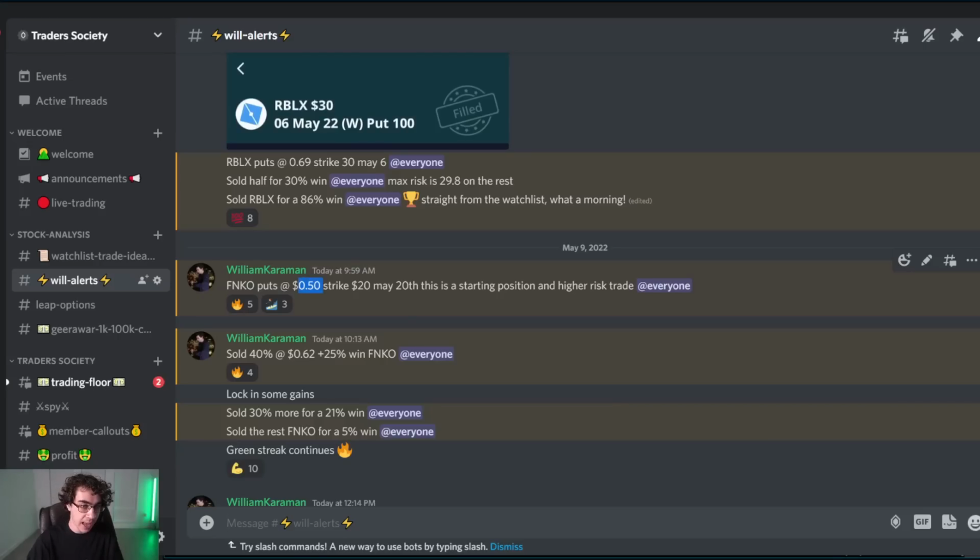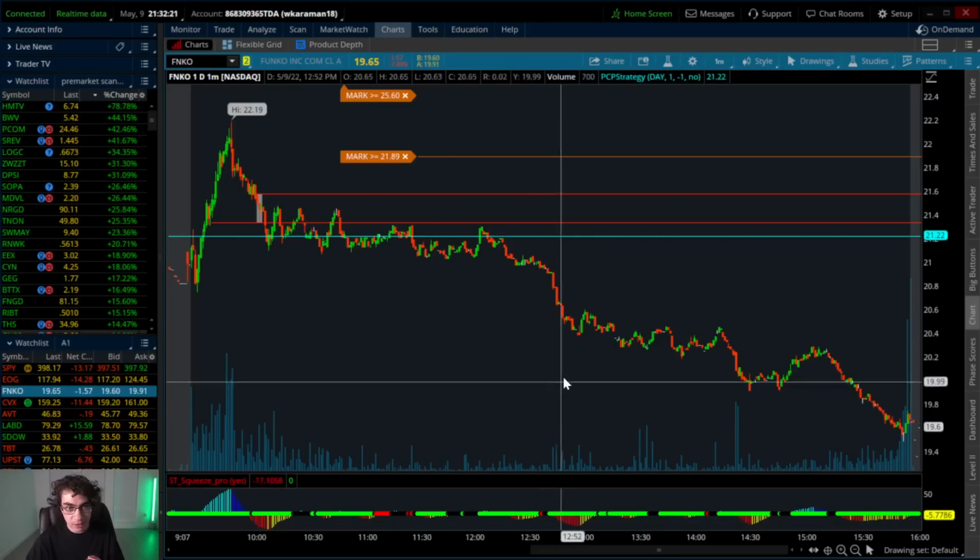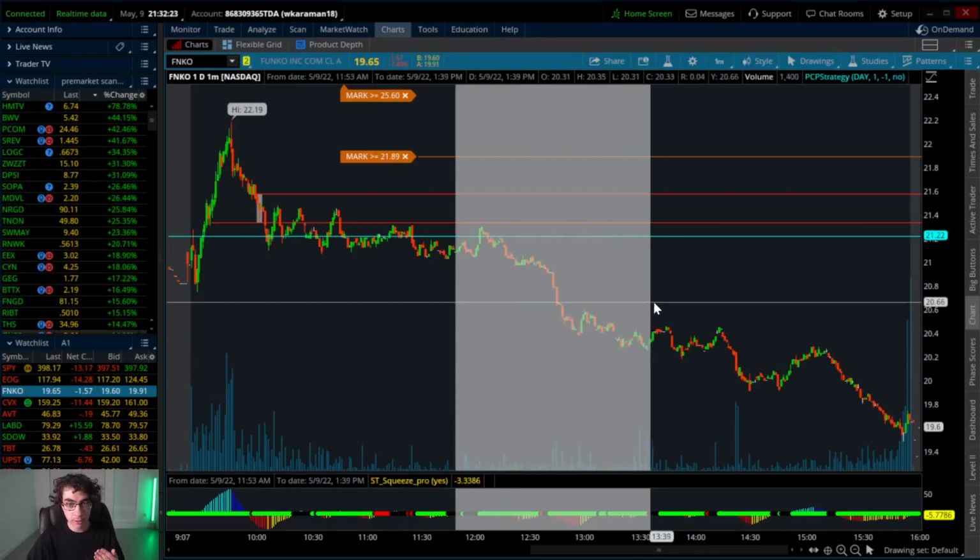The strike was out of the money, $20, May 20th expiration. This is a starting position in a higher risk trade. And then I sold the vast majority of that position for about a 25% win. And then I re-entered right here. This was alerted as well.